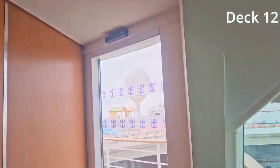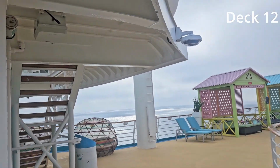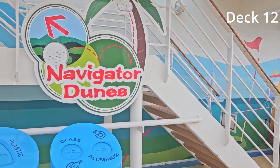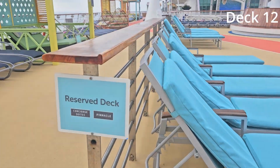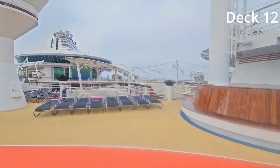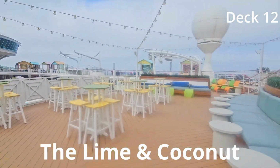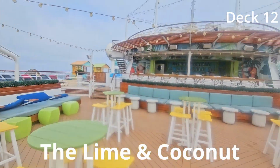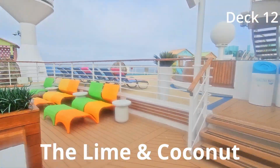Just outside the salon and spa is a big opening to the adult area, the Solarium. When we go down to deck 11, I'll show you that. The Lime and Coconut Bar actually has two bars. So there's the rooftop up on deck 13, there's the bar on deck 12, and then there's another bar on deck 11. And then the bar area on deck 12 has some really cool seating areas that's really good for watching the big movie screen.